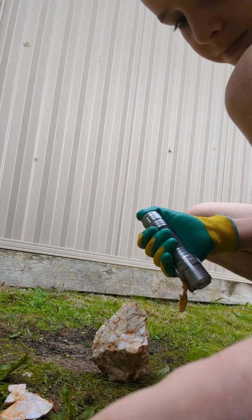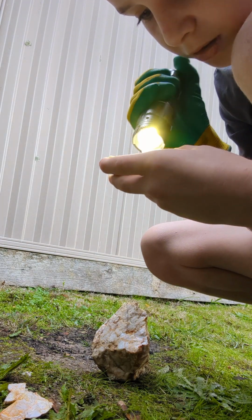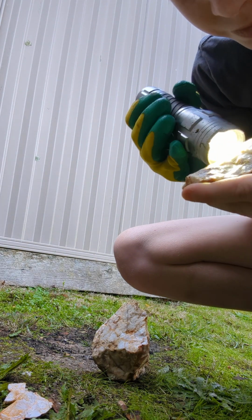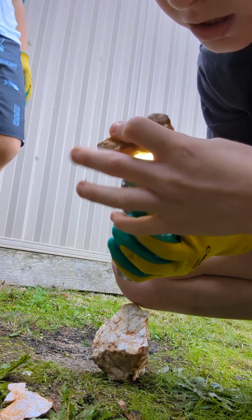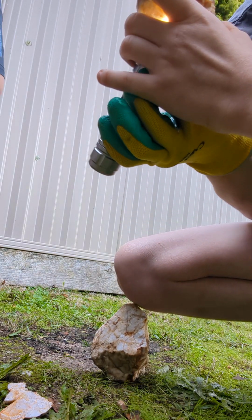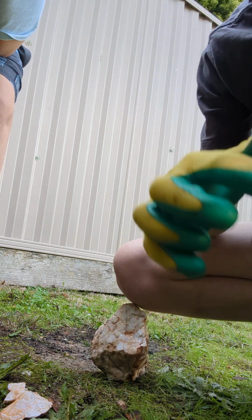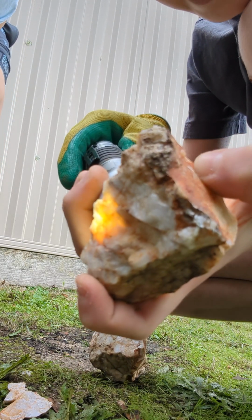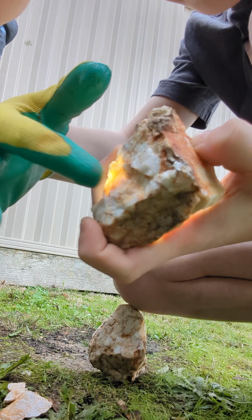And let's see with the flashlight here. Actually, we'll just put it there. See if the flashlight... Oh, whoops. See if the flashlight... Ooh. Oh, it's a little bit there. It's a little bit there coming through the other side. Right there. We've got something right there.